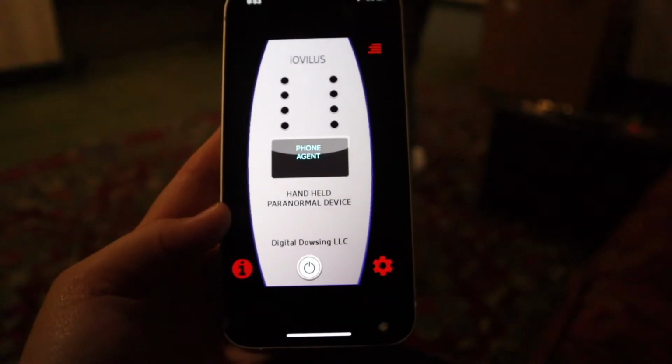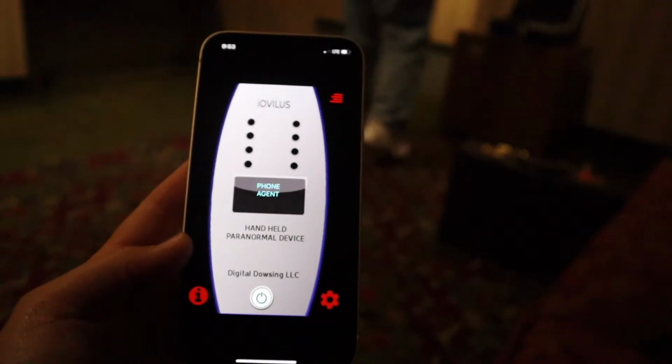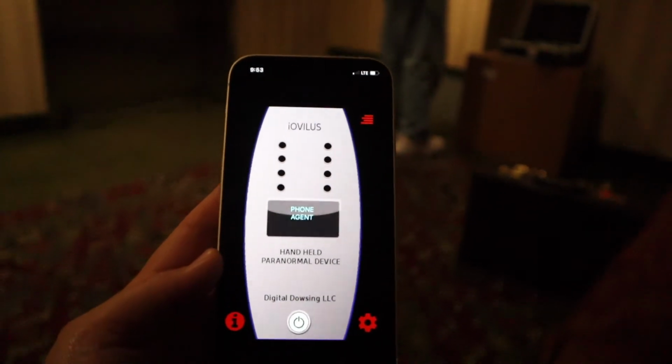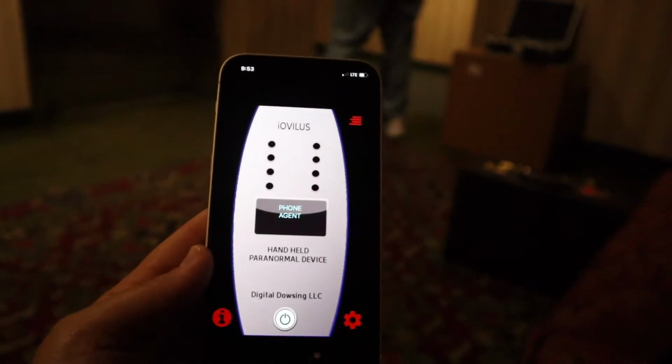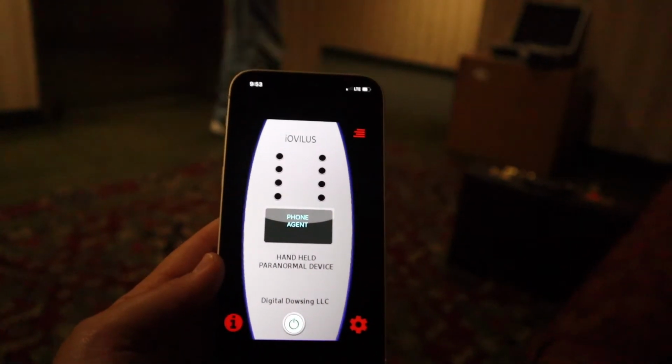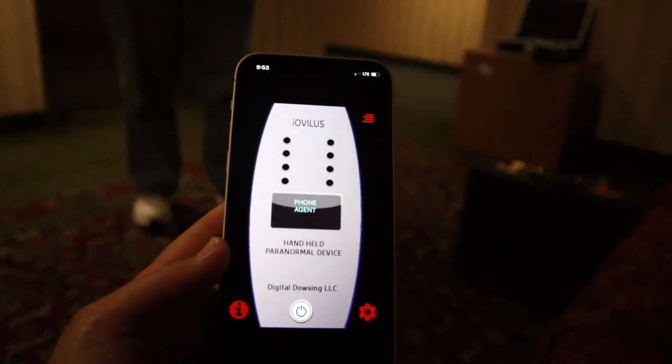Okay guys, so I have my little Ovilus app opened up on my phone. And before I could even ask anything, it says phone an agent. I've got the balls here. I'm waiting for my dad to come back down because he's got all the equipment, aside from Jack's equipment.